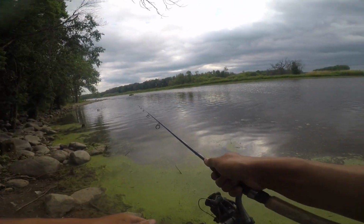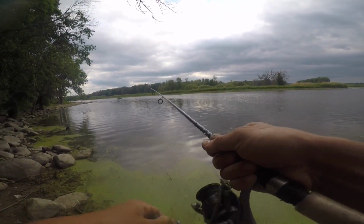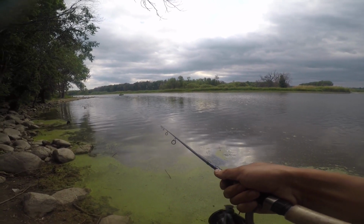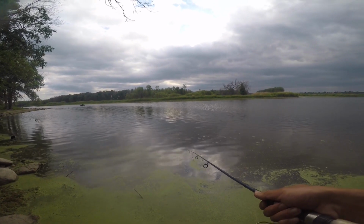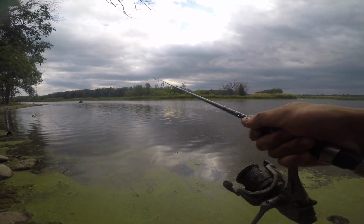All right, we're gonna try the blade bait. The blade bait's missing 1 hook, but whatever. It's still a work, probably. As long as something tries to bite it, which is the hard part, getting something to bite it. But a lot of stuff has actually been biting today. I think I've at least lost like half the fish that's bit today.